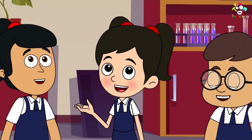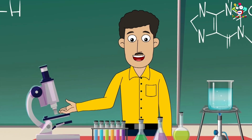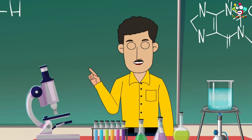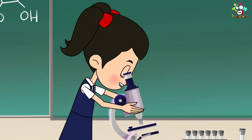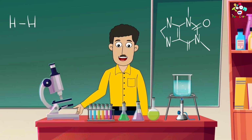Wow! This is amazing, sir. Can I see a cell in it? Yes, why not? One by one, all of you take a look at these things. You can even see the germs present in a drop of the water. After that, all the kids were observing the microscope. If you are done watching the microscope, then let's go ahead.